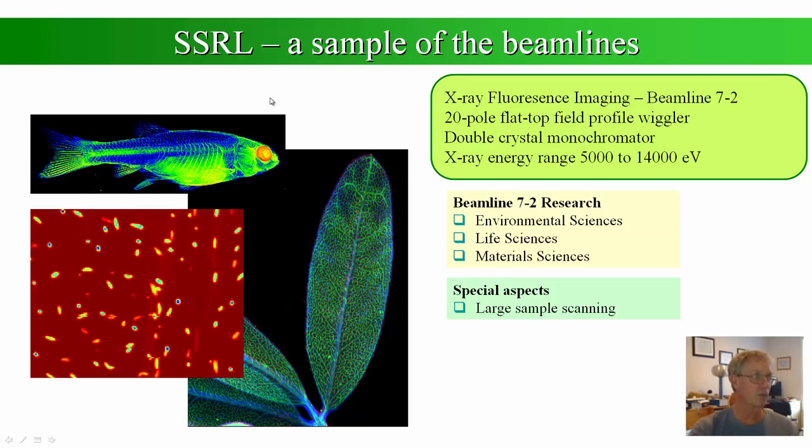You can see some sample images here. These are actually 10.2 images. I don't yet have any 7.2 images of our own. This is a plant leaf, and this is a tiny little freshwater fish that grew up in a selenium contaminated stream, taken from the wild, and so on and so forth. So this will give you information about what metals might be present in environmental samples, for example, or in life science research or biomedical research.